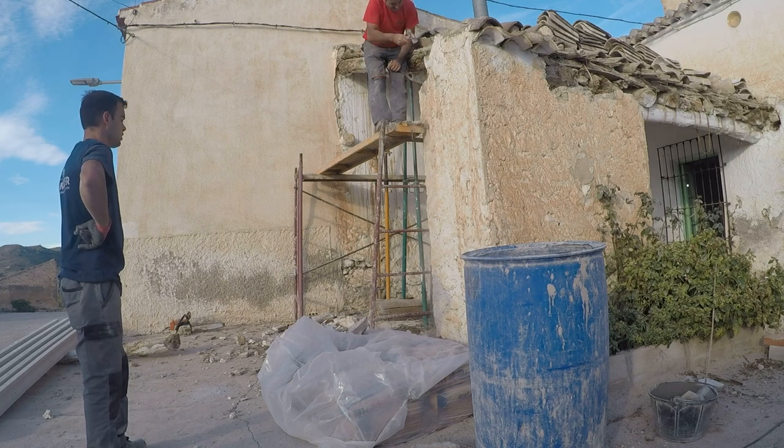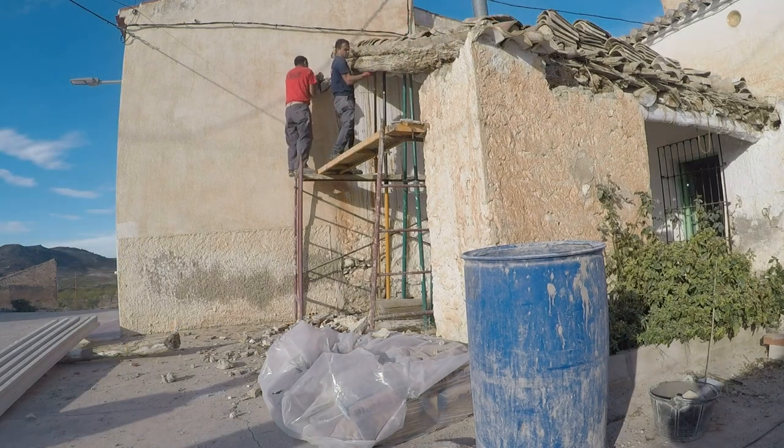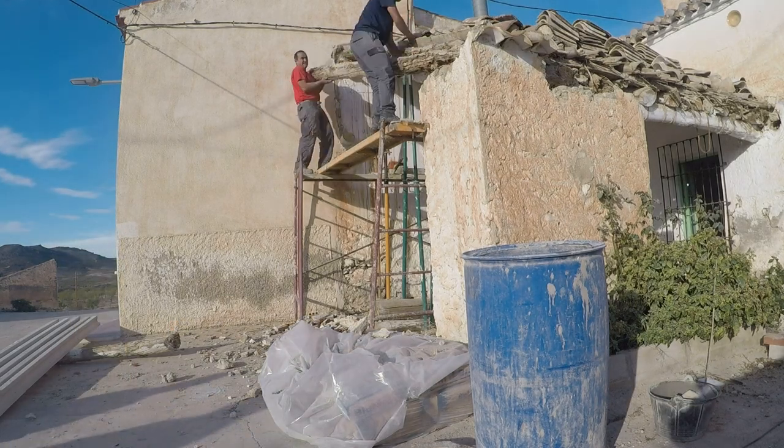Removing the old beam also required moving a part of the top of the wall there. These beams go in quite a way in order to have that strength that they need to hold up those really heavy traditional tiles. Then, to get the beam out, it was the same as they'd done inside the house. Time for the chainsaw.